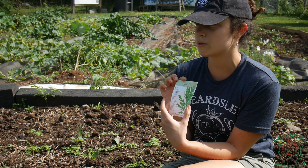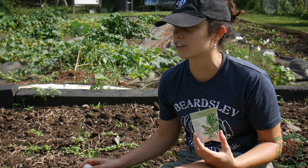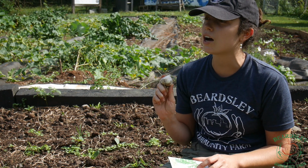You can also plant most things in mid-September here, except for garlic and onions. Those overwinter, so you'll want to plant them in mid to late October.